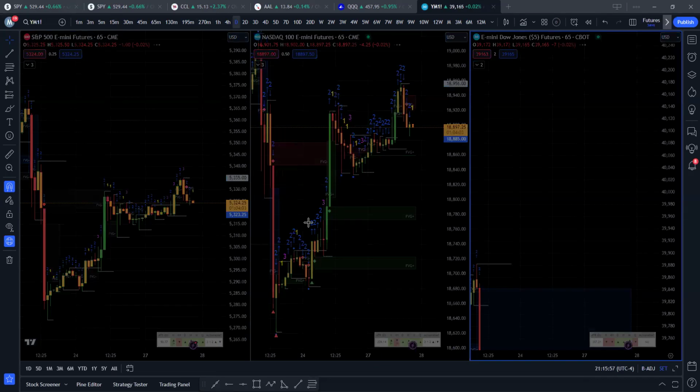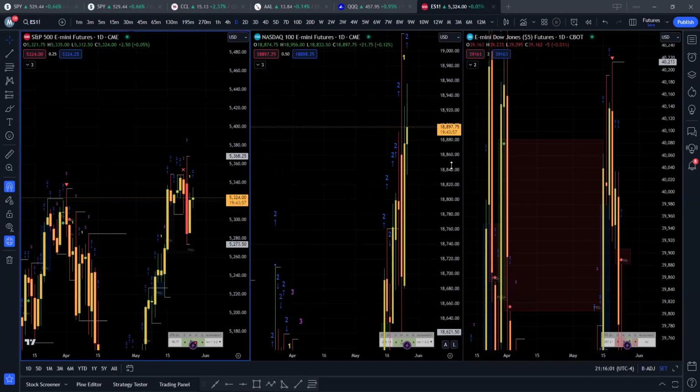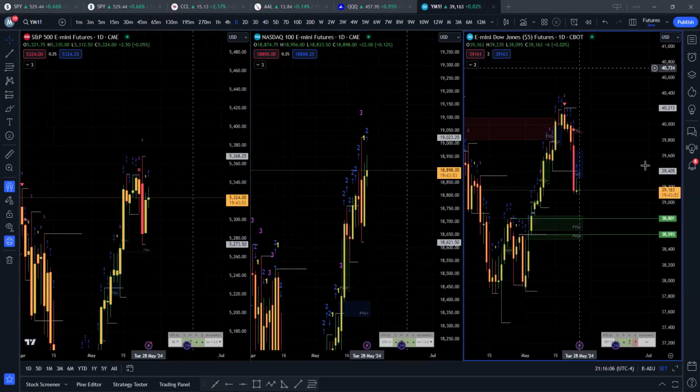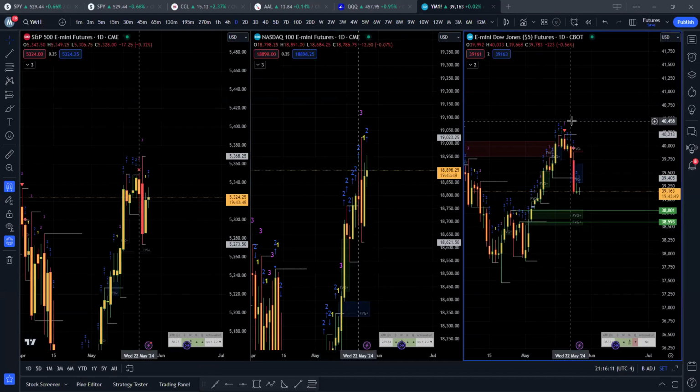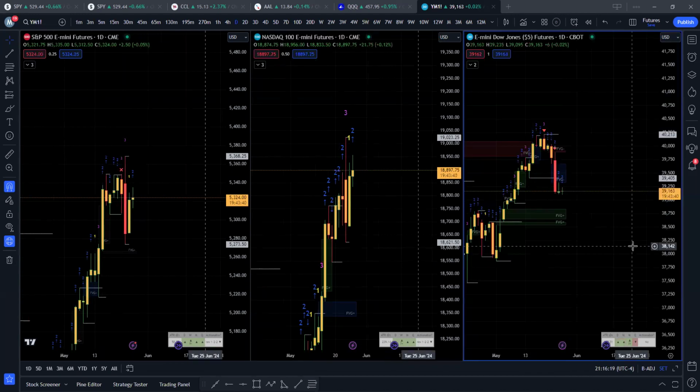So looking at it on the daily with the futures, a couple of things I do want to point out. Let's scroll here. So we already have so far on the Dow on the daily, let me clear everything up. Okay. So far on the Dow on the daily, we already have market structure that's broken to the downside.